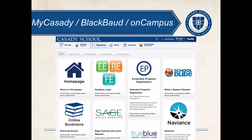So this is the splash page. It's called a resource page that is automatically shown when you log in to My Casady. This is something you can change, and some people will probably want to set that up to be My Day instead of this page, but I just want to draw your attention to the SchoolDude icon, which is there in the upper right corner. If you end up changing your start page, or it will remember, if you were in a different place, I think, when you log in, or maybe that's the preference that you set as well. Anyway, you can click Resources and always go back to this page. And so that's how you can find that link to go to SchoolDude.